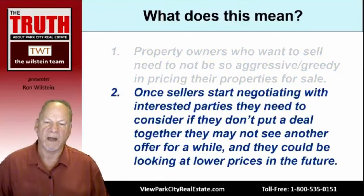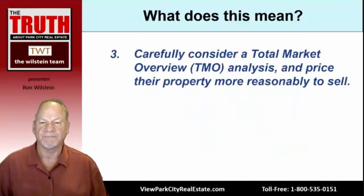Once a seller has started negotiations with an interested party, it's important for them to try to put a deal together, because if a deal doesn't come together, there's a chance that they may not see another offer for a while in today's market. They could be looking at lower prices in the future. So these changes do matter.